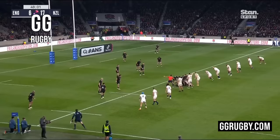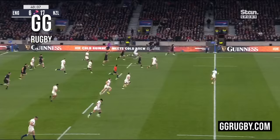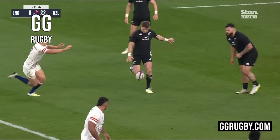Now the cross kick, boy, we've seen some of these today, and it's worked brilliantly again. Here's the pace of Rico Ioane. I think he's going to go all the way here. Rico Ioane, what a try! Yes! His 33rd test try. Nice work by Caleb Clark.